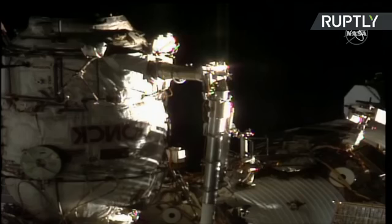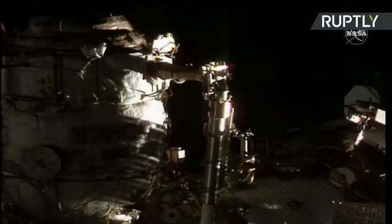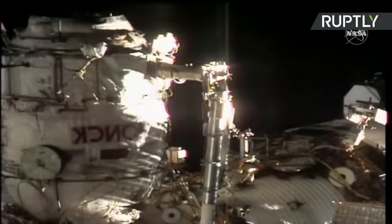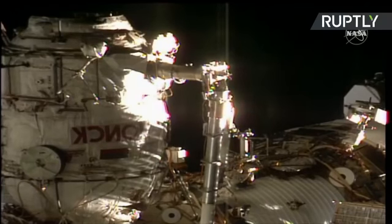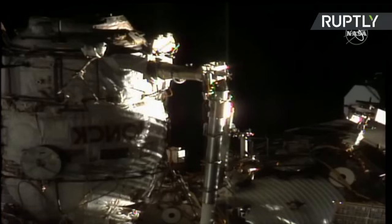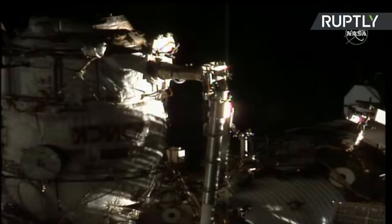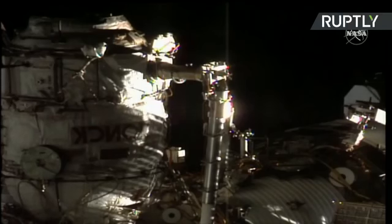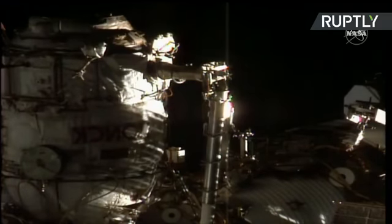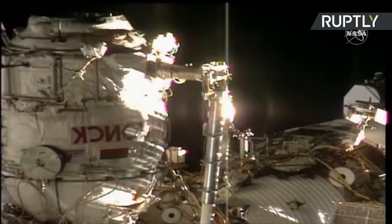All of this work being conducted by Ryzhikov and Kud-Sverchkov to make sure that the seals around the circumference of the Poisk airlock hatch and the airlock itself are holding the way they should is all designed to confirm that the airlock is good to go for future Russian spacewalks, as it begins the process of replacing the Pirs docking compartment as the venue from which Russian spacewalks will be conducted until the delivery of the Nauka multipurpose laboratory module next year, which will be installed on the Earth-facing side of the Russian segment of the station after Pirs is detached and disposed of in the Pacific Ocean by a visiting Progress cargo ship.